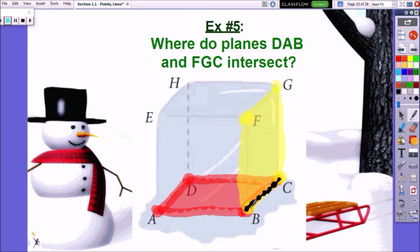And so how would we name this intersection? Well, remember, planes are infinite. So it doesn't just start at B and end at C, or start at C and end at B. It really goes on and on and on forever past C and past B. So how do we name this specific thing? Well, we would call it line BC, or you could call it line CB backwards. Either way is acceptable. So it seems like when two planes come together and they intersect, they're going to intersect at a line.